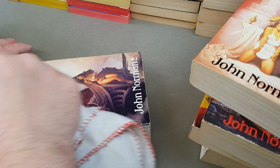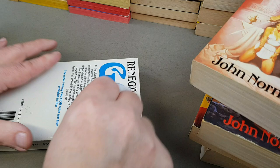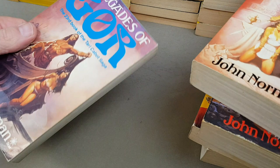Next week, as I said, it's going to be some more classic Penguin books, the next sort of run in the main series. I think we've just tipped over 500 now, as I recall, so some good ones to be looked at.